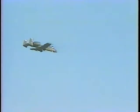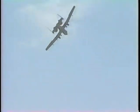I think in a high threat environment, low altitude, lots of radios, lots of threats, lots of timely decisions to be made, no one in the airplane except you, that's going to be as demanding a mission as you can get.